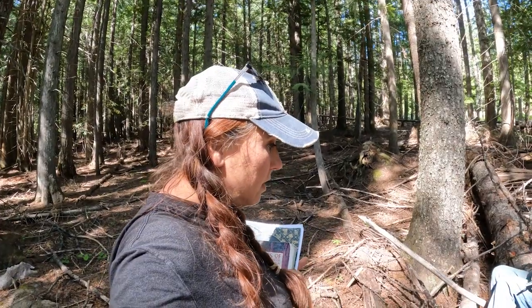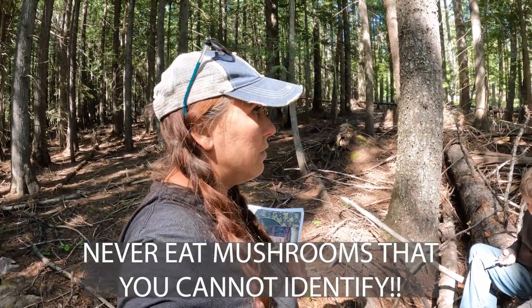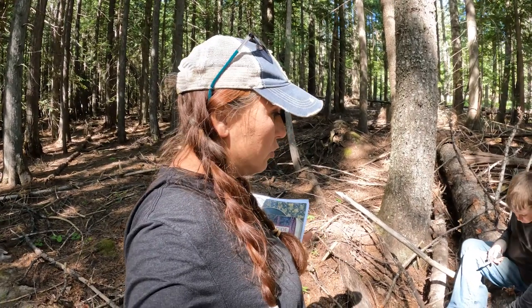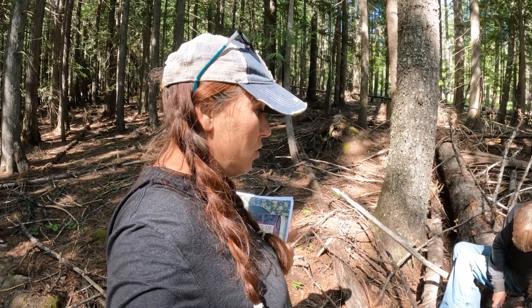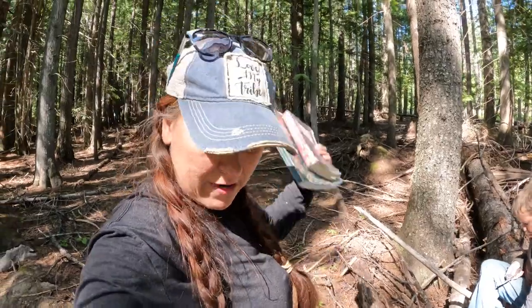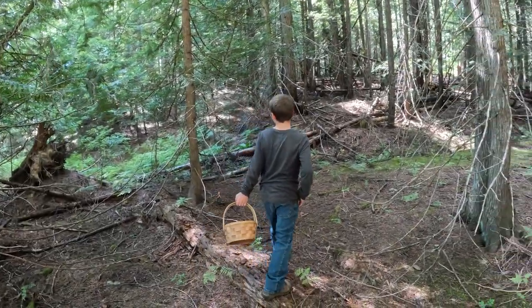So we found these mushrooms, and I don't know if they're reishi, I don't know how to say it. I've never been able to identify that mushroom. So we're gonna take these back home. Ouch, mosquitoes are after me. We're gonna take these back home and see if we can do a little bit more identification on them.